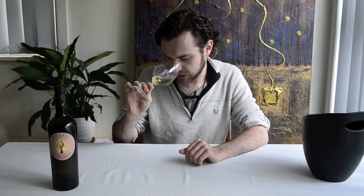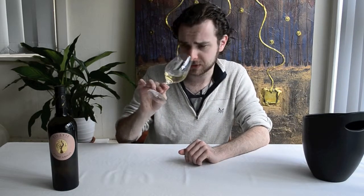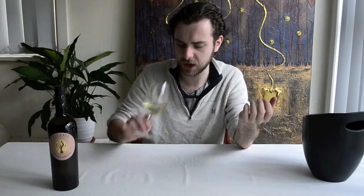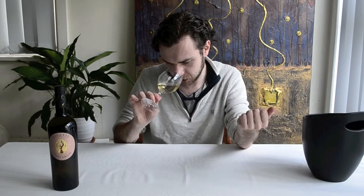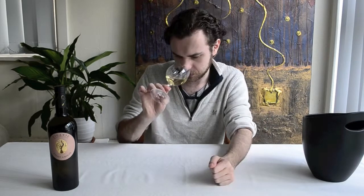And then as it opens up, that lovely citrusy flavor comes through. It's this great grapefruit peel and just a little bit of lemon juice, not too much. It is much more on the grapefruit side of things. And as I say, there's lovely pear and that fresh, juicy white peach, which is not going away anytime soon. It's absolutely lovely on the nose.